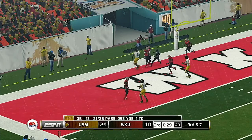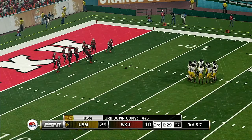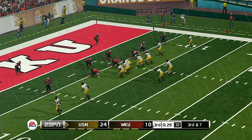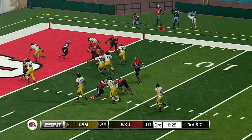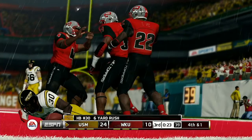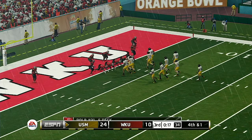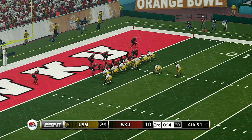He gets rid of this one. Here's the 8th play of the series. It to the back. Nice run to the outside. The delayed handoff picks up about 6 yards there. Fourth down, and the offense is still on the field. Need 3 guesses to figure out what they're going to run right here on fourth and short.